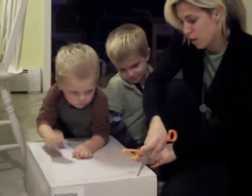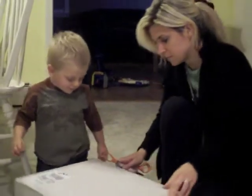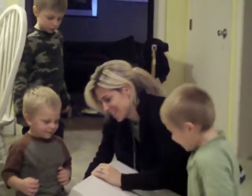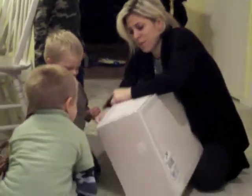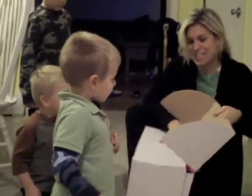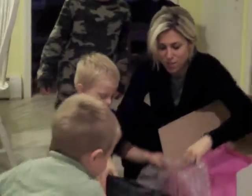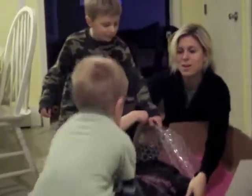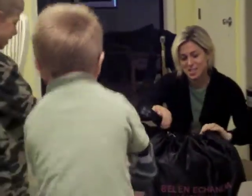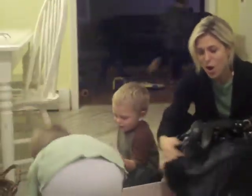Oh, I have other helpers helping me. Okay, ready? Let mommy do this side. Okay, let's see. Now this is something from mommy. I see pink. Oh, careful. A giant bubble wrap. Oh, look at this. Wait. Don't tell me about the bubble wrap. Okay. Ready, guys? Oh, look at this, guys!